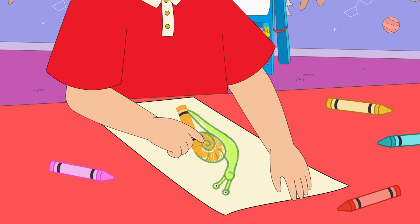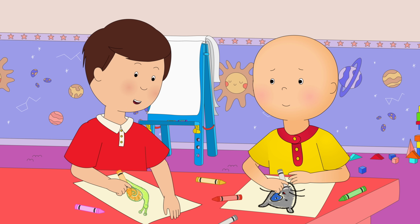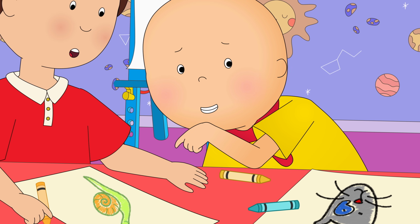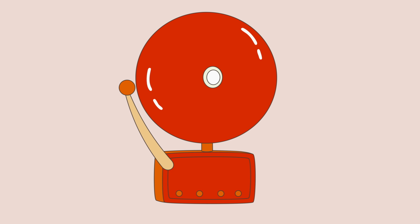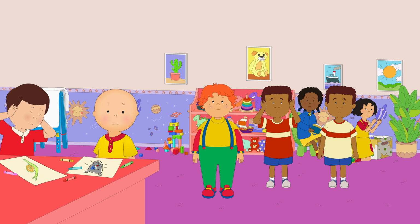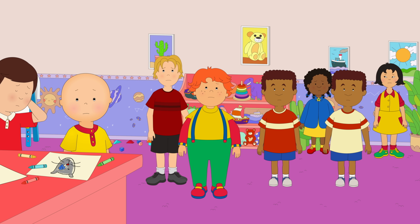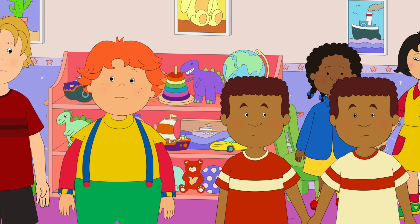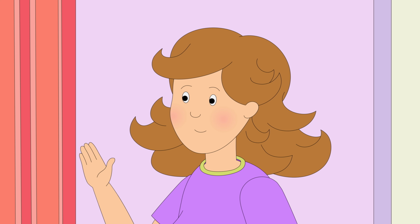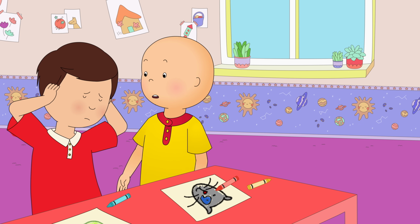That's a great snail, Andy. But aren't snails kinda scary? Snails aren't scary. My favorites. But they're so slimy and... What is that? Okay, class. This is a fire alarm, so we all have to leave the classroom. Please find your buddies. Follow Miss Shelley outside and line up in the playground. Come on, Andy. You're my buddy, remember? Andy?